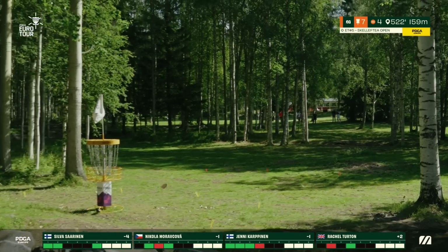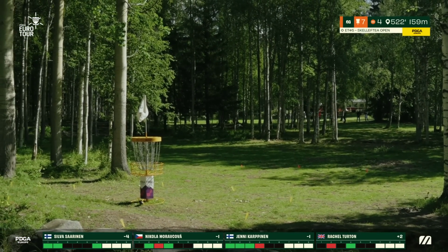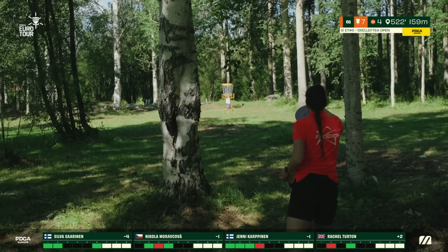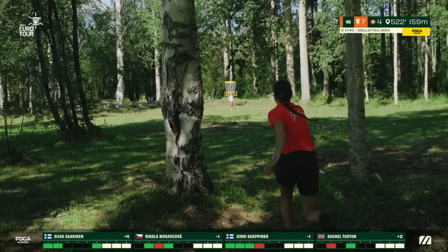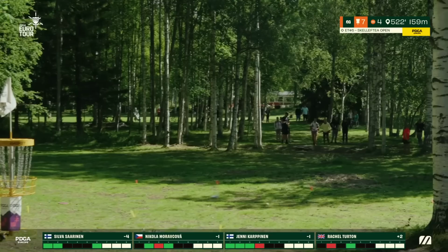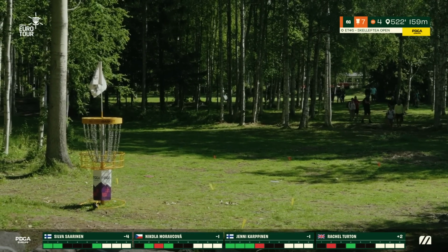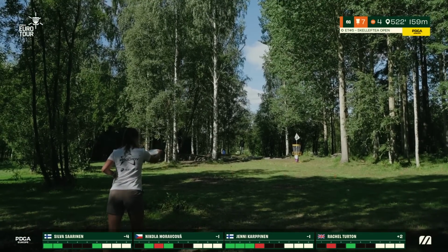Nikola there. A nice smooth forehand. That is her fourth shot, so she will be playing for bogey, but the early pitch out from the woods, again, I think necessary in a lot of the spots on this course. You can see how small the gaps are on camera. They feel even smaller in person.